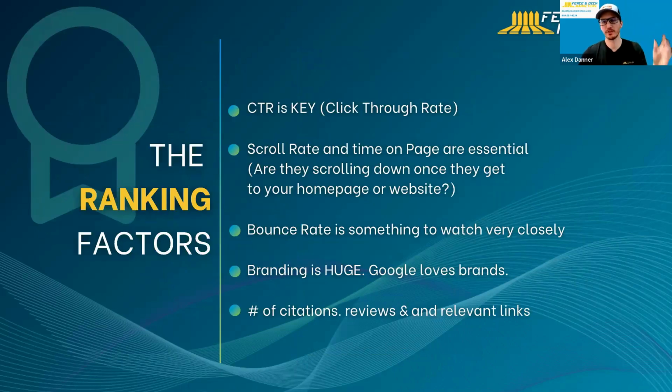Kind of the ranking factors with Google, there's a lot of them, but the click-through rate, the CTR, is a really big one. Google pays attention to whether people are clicking your website on Google or not. So the amount of times people click your website for a certain search is going to play a big part in how you rank. As an example, say you're trying to rank for best fencing company in Baltimore, or best deck builder in Baltimore. If people are consistently clicking your website and Google sees they're staying on the page, that's going to send a signal to Google like, okay, this fits that keyword.